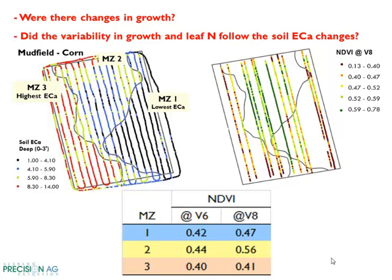So what I have on this table are the average NDVI values. This is the soil EC map. These are the 3 zones that we delineated on this field based on soil electrical conductivity, shallow and deep. This is management zone 1, 2, and 3, and these are the NDVI values that we measured at V6. Do you see a lot of differences in NDVI values at V6? There is not much, okay?